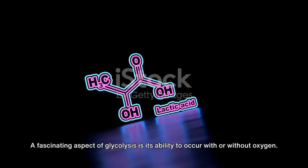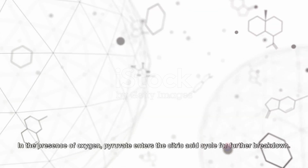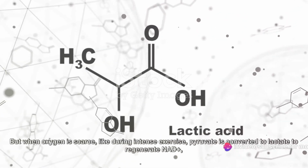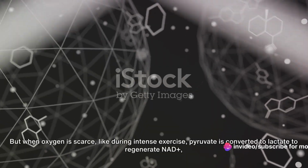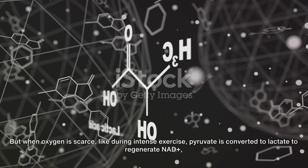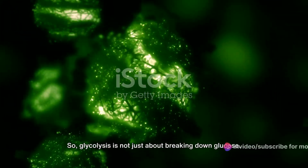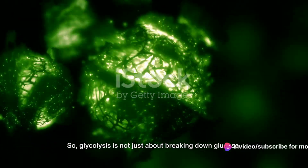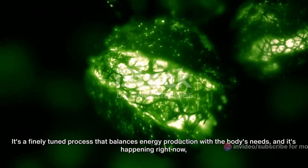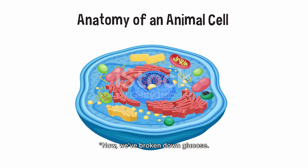A fascinating aspect of glycolysis is its ability to occur with or without oxygen. In the presence of oxygen, pyruvate enters the citric acid cycle for further breakdown. But when oxygen is scarce, like during intense exercise, pyruvate is converted to lactate to regenerate NAD+, allowing glycolysis to continue producing ATP. So glycolysis is not just about breaking down glucose. It's a finely tuned process that balances energy production with the body's needs. And it's happening right now inside your cells, keeping you going.